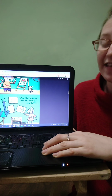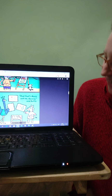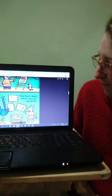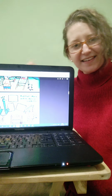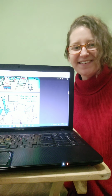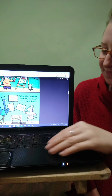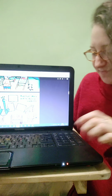And look, there's a painting from Dottie too. Dottie's painting is Dottie and Macy dancing. Yay, dancing. Woohoo, who likes to dance? Do, do, do, do. Dancing. We love to paint and we love to dance.